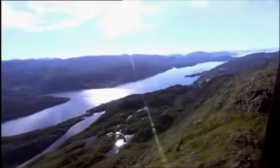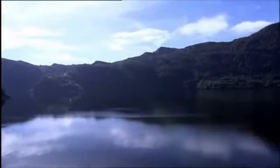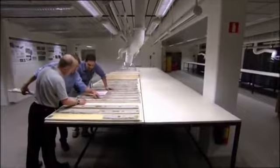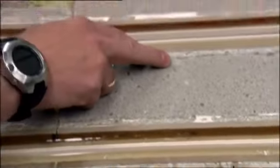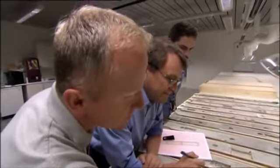65 million years ago, Norway's craggy landscape was forming. Rivers were eroding the rock and washing it out to sea. There, it was squashed down into solid sandstone, a reservoir for trapping gas. By looking at samples of the sandstone, geologists created a picture of the prehistoric seabed. Quite high. Some of those are up to pebble size, which is amazing to see here. This is actually very interesting because this pebble here is rounded, so that may have been in the shore face on an ancient shoreline 65 million years ago.